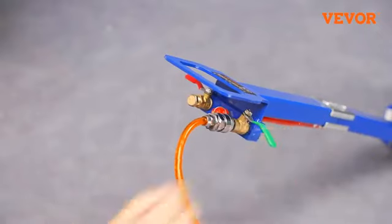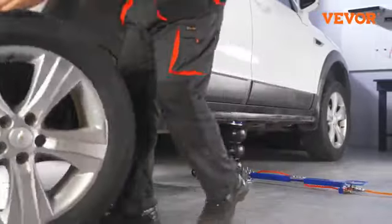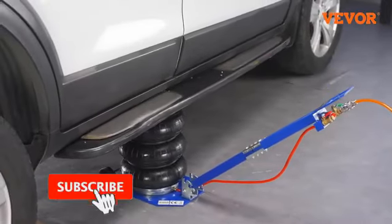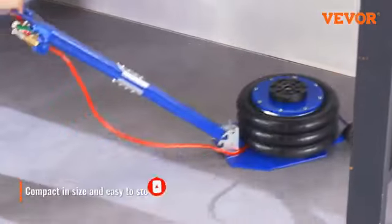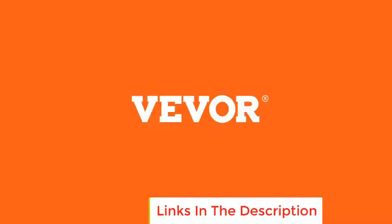The jack operates with fast air-powered lifting, 3 to 5 seconds, making it a convenient alternative to traditional hydraulic jacks. This tool is especially useful for car enthusiasts and professionals who need quick and reliable vehicle lifting solutions. Given the user's interest in automotive accessories, tools, and maintenance products, this air jack complements their collection of DIY auto repair tools, car floor mats, and windshield repair kits.